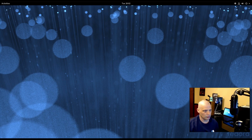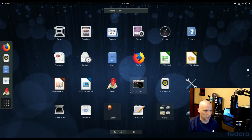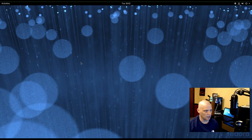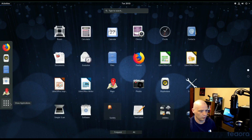I granted it access to use our location, but the Maps program never opened. I'm not sure what's going on with that. Anyway, let me go back to the menu. Actually, maybe it is running because there's a little line under it. Now, of course, it's in our dash here too, or dash to dock or whatever that thing is. Not exactly sure what's going on with that program though. I don't know. That Maps program is running. Pretty sure, but I don't know. Again, some bugs are to be expected.